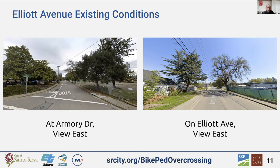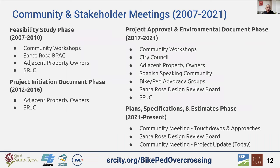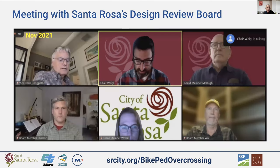Thus, for both approaches, a key design goal is compatibility with the mixed residential character. In other words, avoiding bringing the materiality and visual character of the freeway into the neighborhoods. Over the course of this project, the city has had numerous meetings with the community and other stakeholders on both sides of US Highway 101. On November 4th of this year, the Santa Rosa Design Review Board reviewed the project and unanimously agreed with the design proposed for the main span over Highway 101.